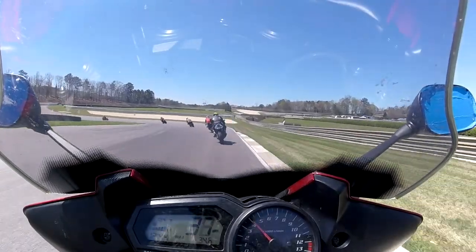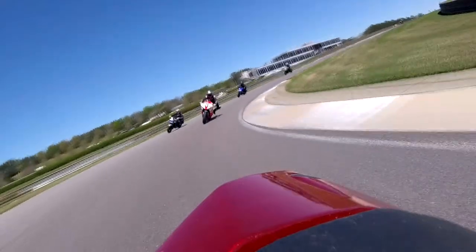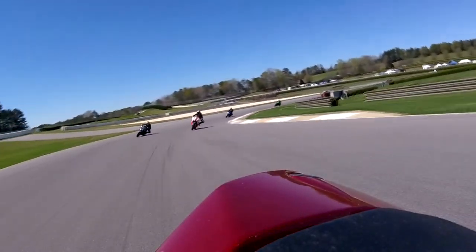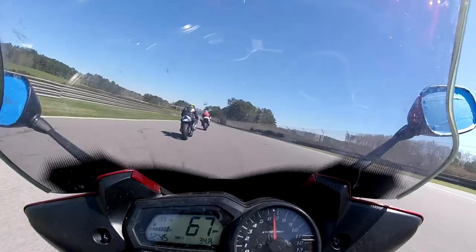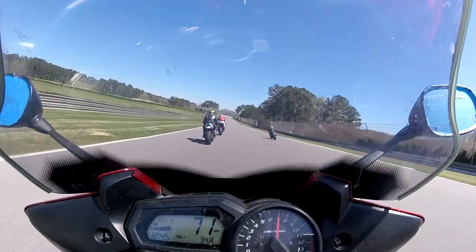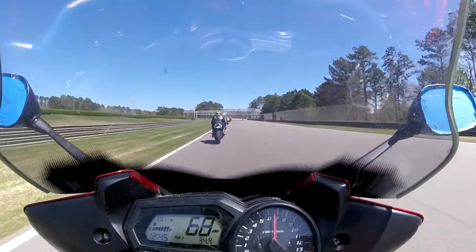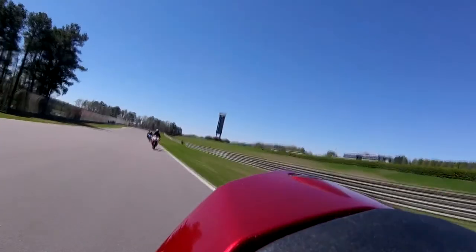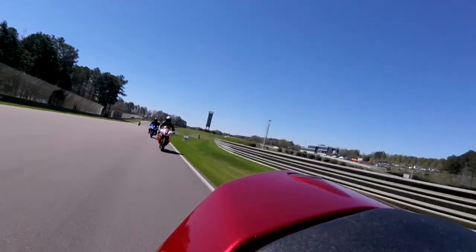Okay, so we're picking up the action a little later in the lap. Again, we were in the 7th group, the Novice group, but the more advanced riders in the Novice group were allowed to pass. They had the point to pass. You've got this Kawasaki here going to pass us up, and that is a little unsettling. This is only the 3rd time that I've been on the track, so this is when all of a sudden people start passing you.